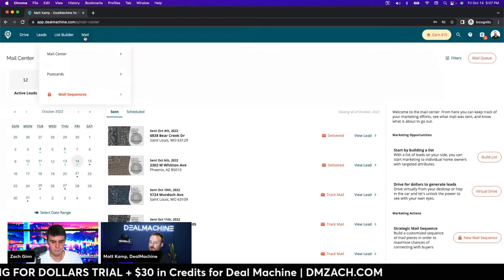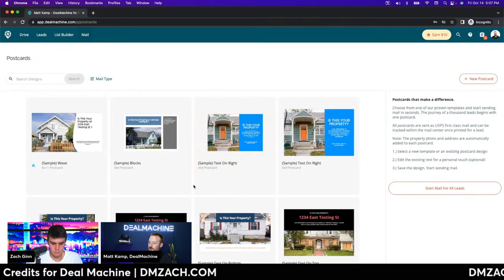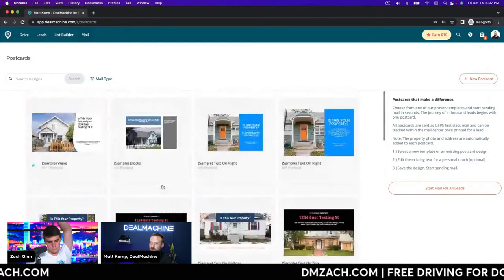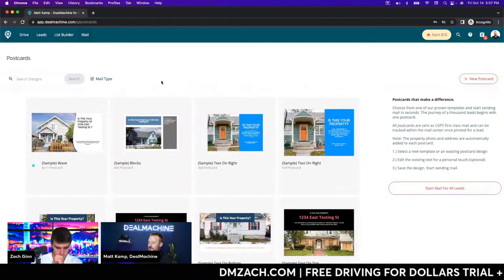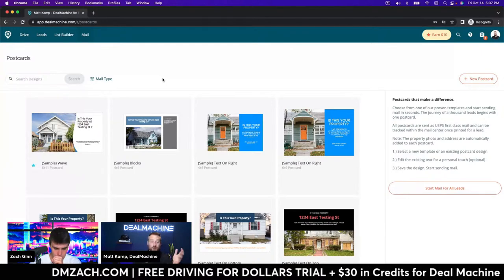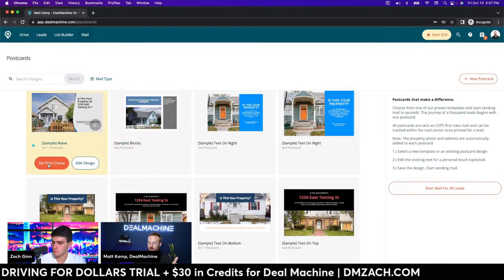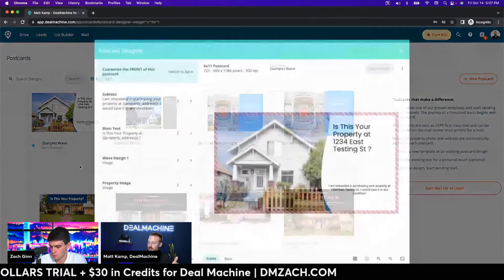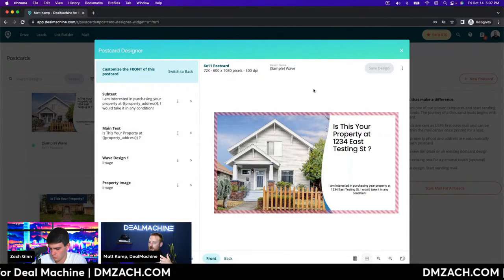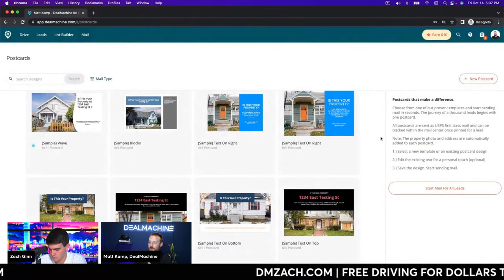And inside of the mail, you can go to postcards. Clicking postcards, you can see we've got a ton of different templates that are default in here. These are the ones that, like I mentioned, Ryan Haywood, the guy who's done 400 deals using Deal Machine, is using, just the standard templates. You can set your first choice or edit the design and get really specific about the type of text you want to say, the picture, all of that stuff, and really use this as almost like a little mini Photoshop inside the app.